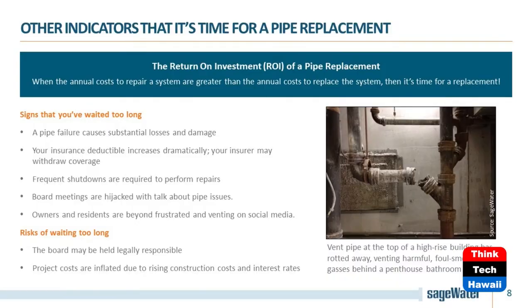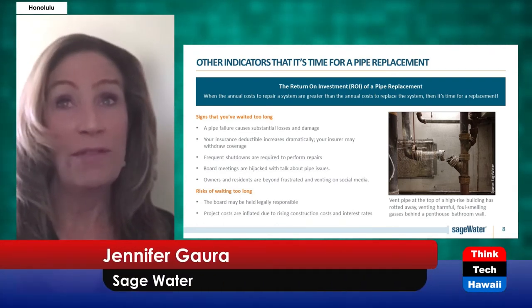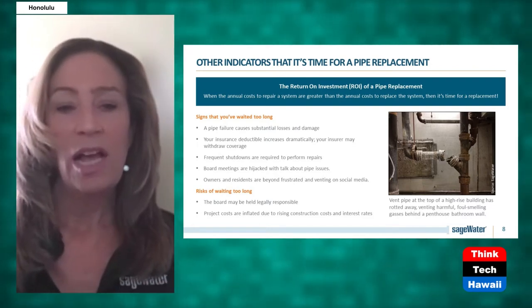Okay, so the next slide, a couple other indicators that you will want to be aware of. Signs that you've waited too long. I think we've all heard the horror stories. You have a pipe failure in a building, takes out 7, 10, 11 units, right? It's a pretty good sign. Another one, your insurance deductible. And we see this all the time. People with deductibles, not per event, but per unit, of $25,000, $35,000, even $40,000 per unit.